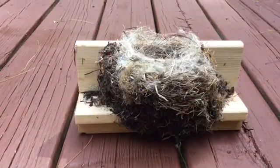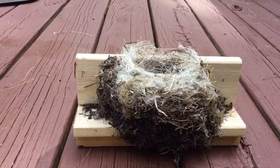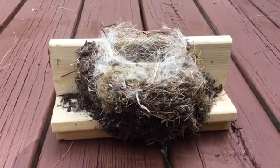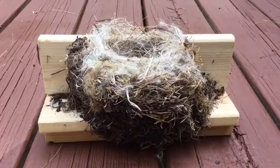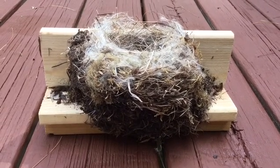So here's another type of nest, again in a cup or bowl style of nest, but this one was created by a bird called the eastern Phoebe. And as you can see here, it's mounted on this artificial little ledge to kind of recreate where exactly this nest was found. So eastern phoebes are in the flycatcher family.